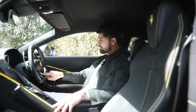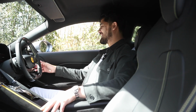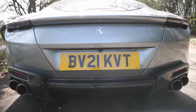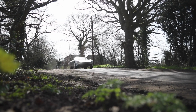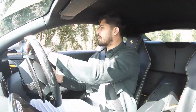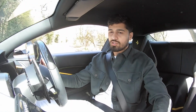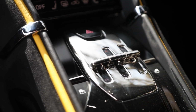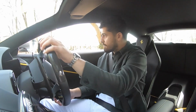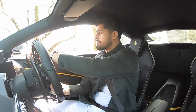Let's start her up again. Shall we take her for a drive? I think so. Okay, so you join me in the Ferrari Roma. There we are, putting it into reverse using the classic Ferrari buttons. Yes, the yellow stripe is reflecting off the dashboard. Indicators still on the steering wheel like the 458, 488, stop start.